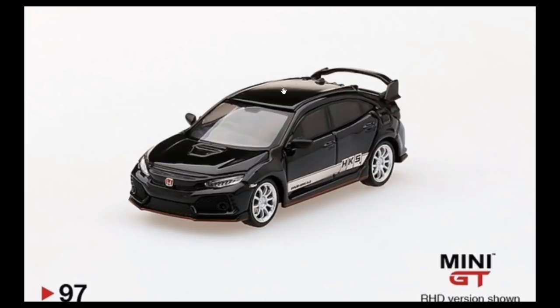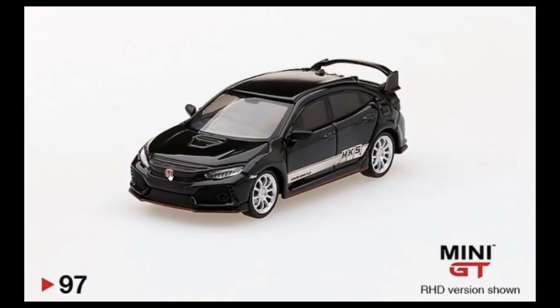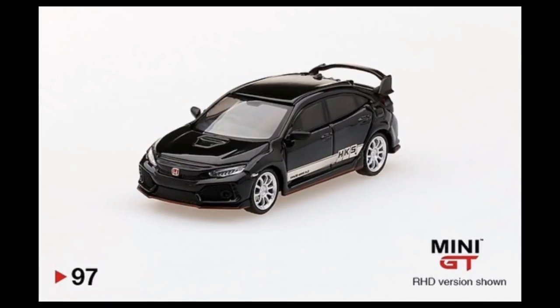See, pretty sleek looking here. It doesn't have opening doors. Love the rims. So black and white always looks good. I really hate it when the car is black and the rims are also black, but this time black and white again, it looks good. And that red Honda logo right there for the Type R's.